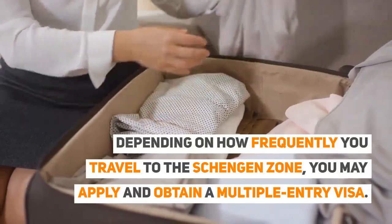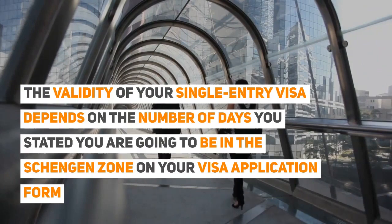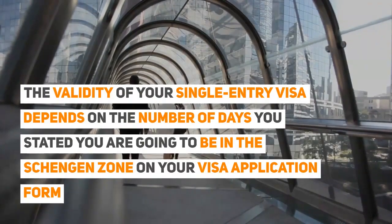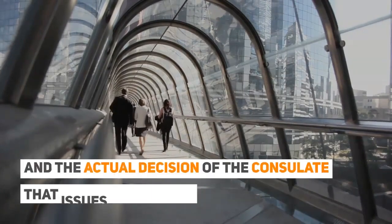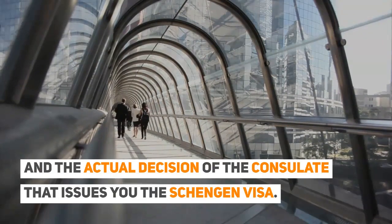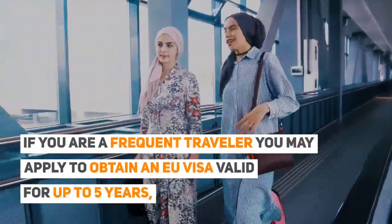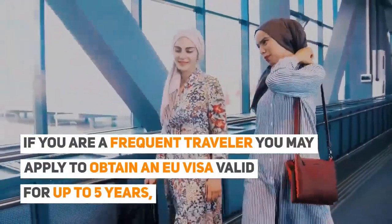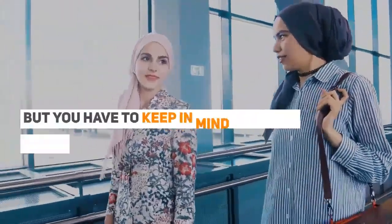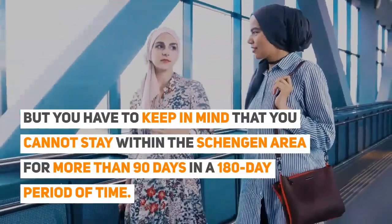The validity of your single entry visa depends on the number of days you stated you are going to be in the Schengen zone on your visa application form, and the actual decision of the consulate that issues you the Schengen visa. If you are a frequent traveler, you may apply to obtain an EU visa, valid for up to 5 years. But you have to keep in mind that you cannot stay within the Schengen area for more than 90 days in a 180-day period of time.